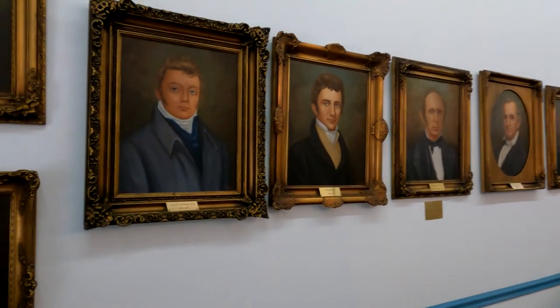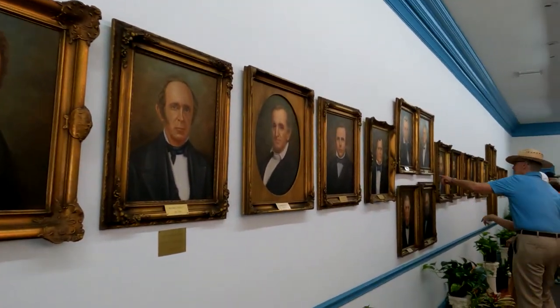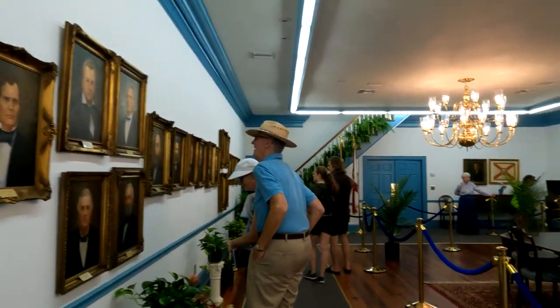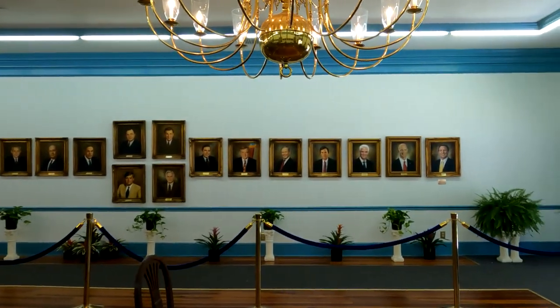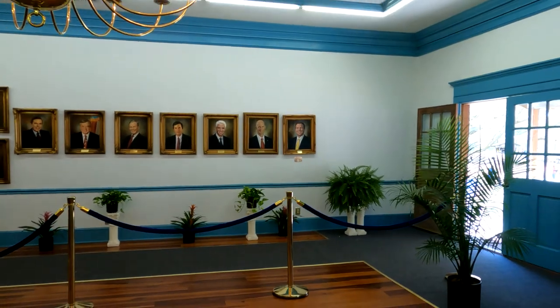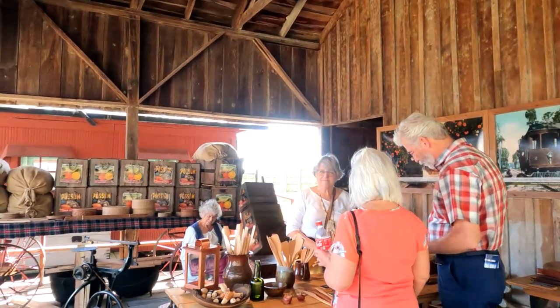I guess very appropriate for the Florida State Fair is a building that has portraits of all the Florida governors. Well, these buildings have all the past Florida governors, all the way to our current favorite Florida governor, DeSantis. So this is the train depot.